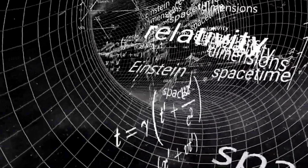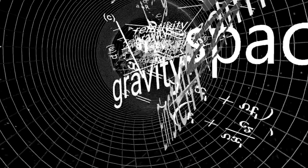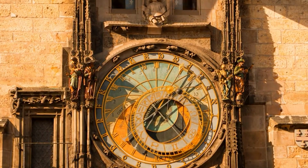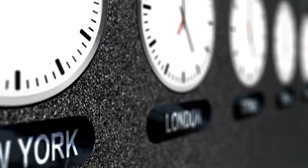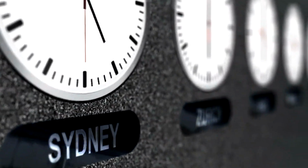To carry out the experiment, Hafele and Keating equipped commercial airplanes with very high-precision atomic clocks. These clocks were sent to fly around the world in opposite directions, east and west. Meanwhile, other atomic clocks remained on the ground, serving as a reference. At the end of the experiment, the clocks that flew were slightly ahead or behind the reference clocks, as predicted by relativity.